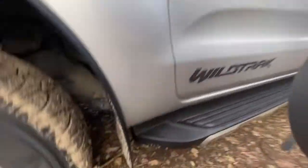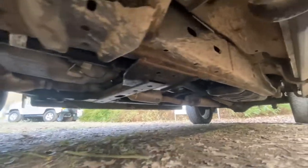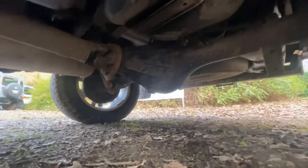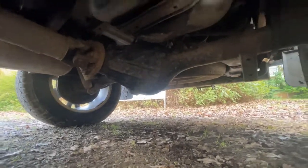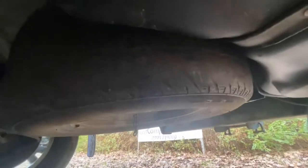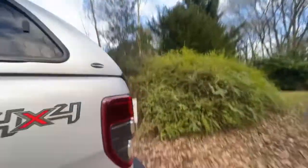So a quick look underneath. Again, no signs of any historic oil leaks underneath. Chassis is in great condition, as is the exhaust. Rear diff's nice and clean and dry, free from any oily residue. Spare, I think, is an alloy. And the tyre, I can't tell from here. It's got probably about 5mm tread on it.